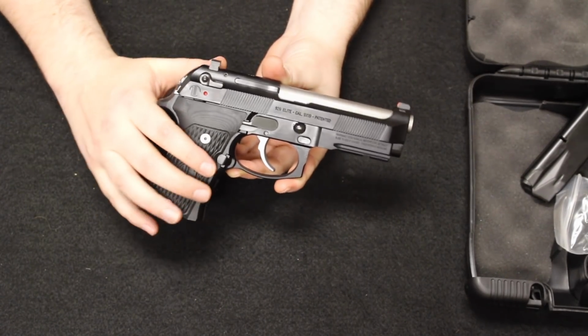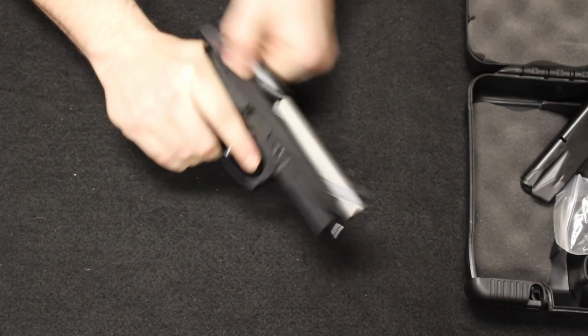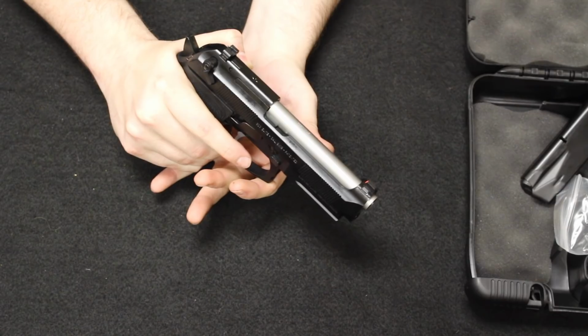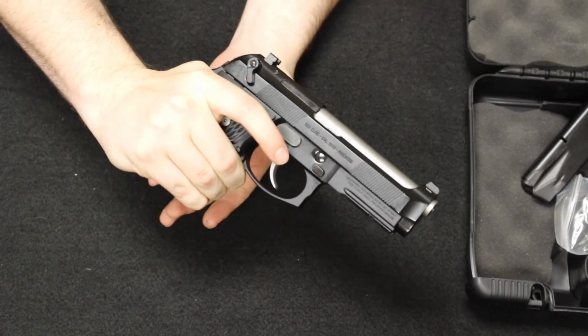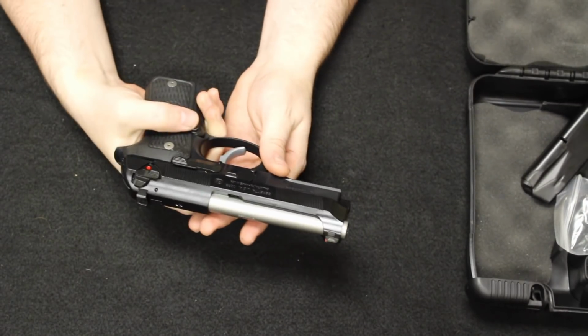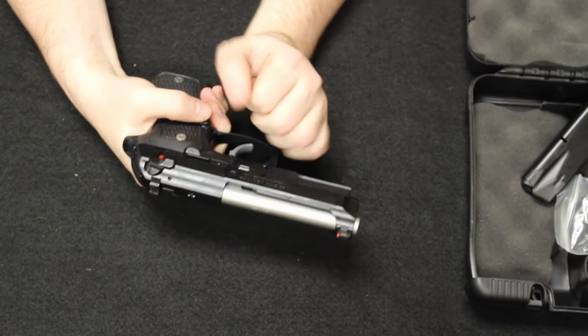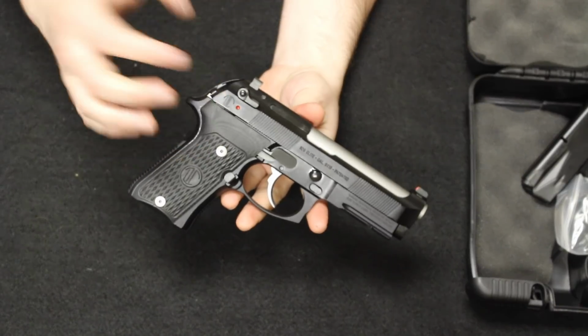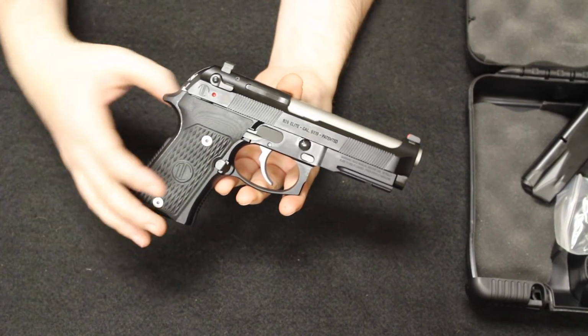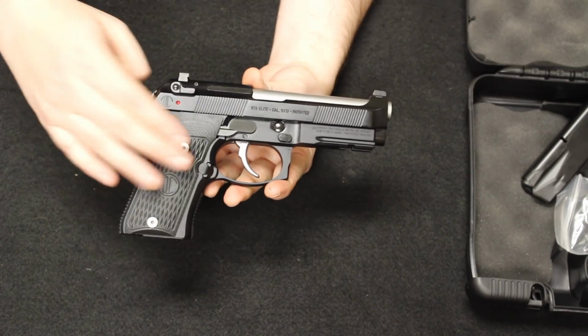Now this is the G model, which is basically, you can stage it into single action and then use the decocker like any other 92 series, but it is a decocker only, which does not stay on safe. It resets itself back to the fire position as well. So for those people who like a decocker double single action but do not want a safety, this is a good option. And they do have the G series on all their double single action pistols as well. A really, really cool concept.